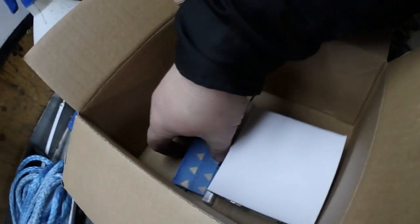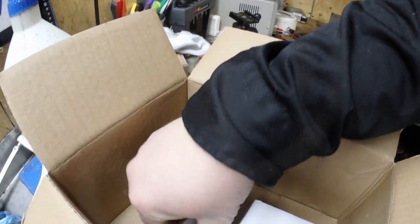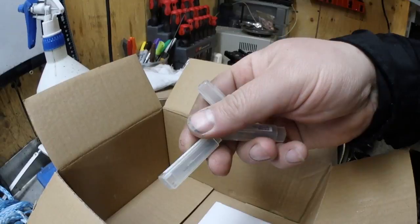Also a package came in today with some milling tools that I ordered from AccuSize. Right down here I got some carbide bits. These were supposed to be for the lathe, but I misinterpreted how big I wanted them. That's a little bit too small. Yeah, that's the size I wanted, this one right here.